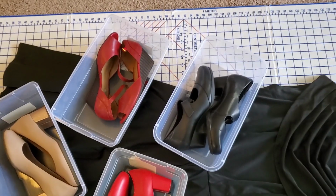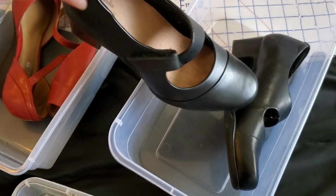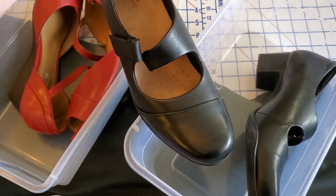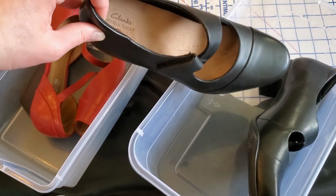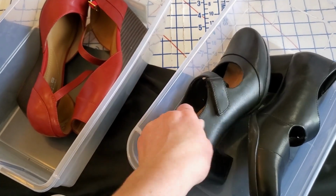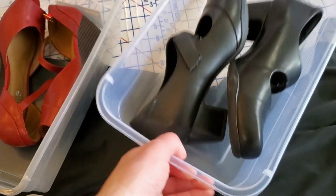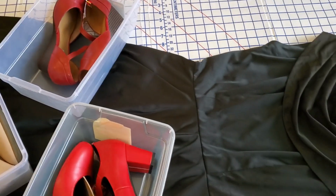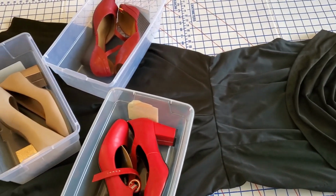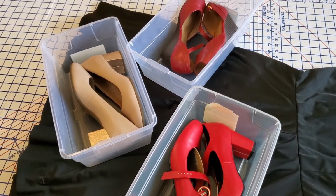I have to say, these black shoes, I love these. These are Clark's. These strike me as more of a 40s, almost 30s, 40s shoe. That's just the vibe I get from those. So I'm probably going to pull those to the side in case I need them. I'll bring them back, but they're not quite what I was going for with the 50s-ish dress. So then we come down to these guys.